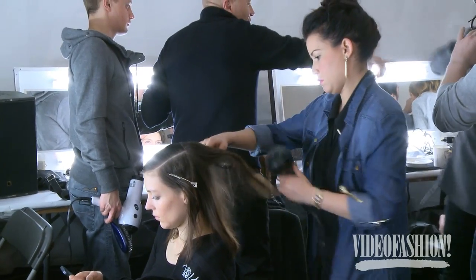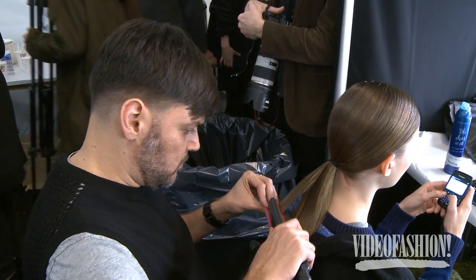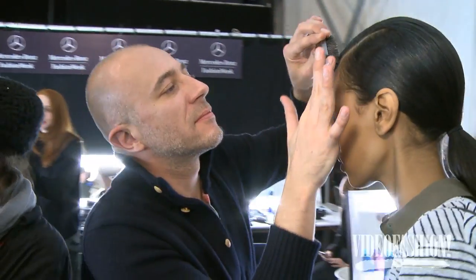All the importance is given to the silhouette of the clothes, which are amazing. It's winter, it's very covered. Lots of volumes, lots of amazing volumes. So small head, very sharp ponytail, very sharp line on the side.